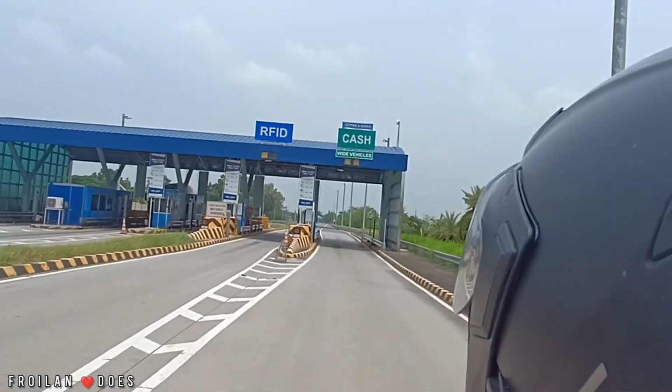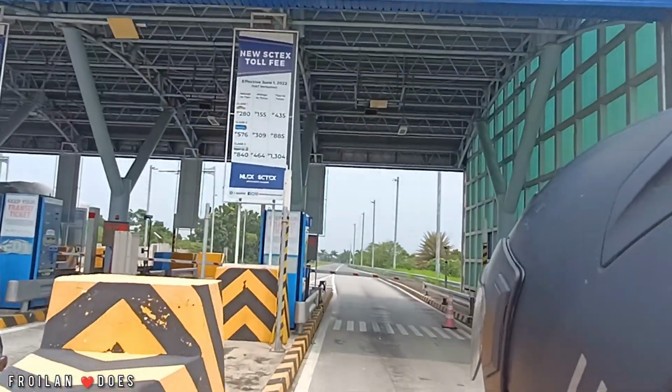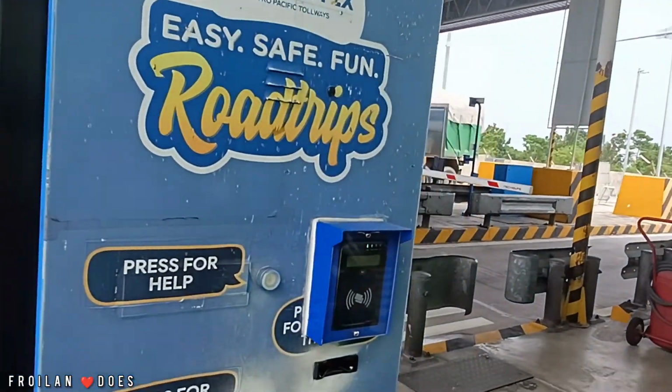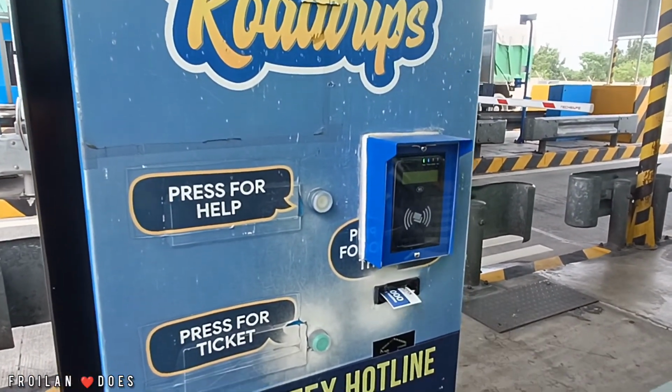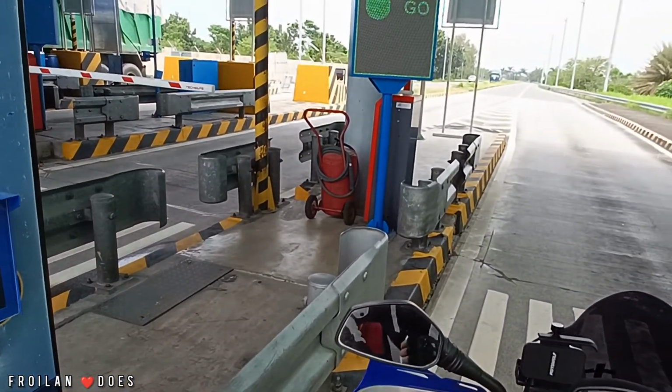So this one has a cash lane entry, so it would be possible for us to enter the expressway for the first time. I still don't know how much I'm going to pay, but we're gonna find out as soon as we reach our destination.